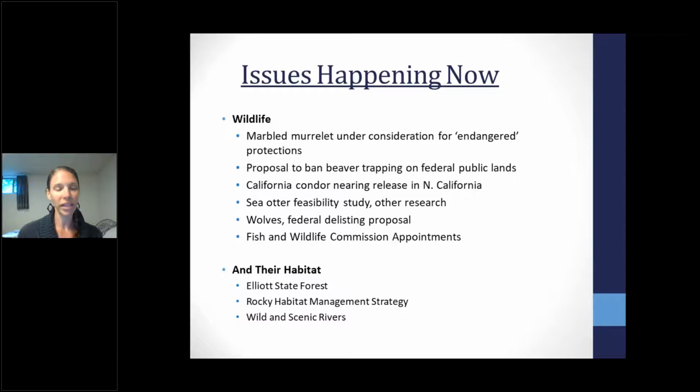Recently, the Rocky Habitat Management Strategy was updated, and the reason this is particularly interesting for us is the potential to reintroduce sea otters to the nearshore environments. That rocky habitat is extremely important. So we submitted comments, again, to look at that wider landscape or seascape approach to protecting habitat as it relates to a variety of species.